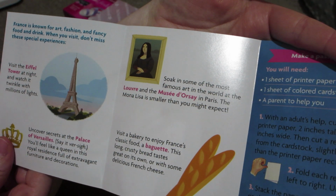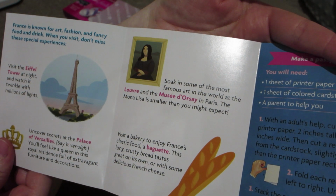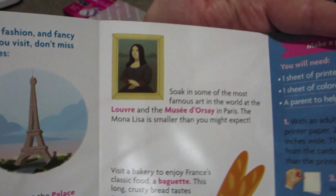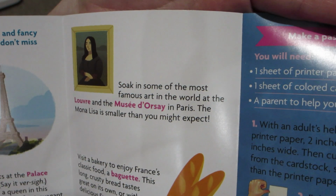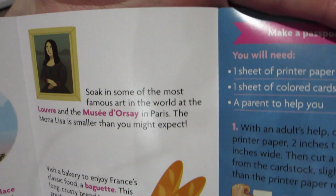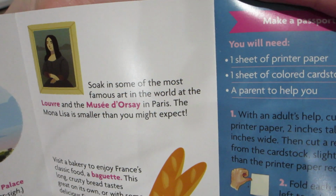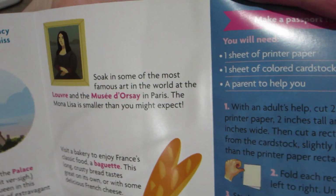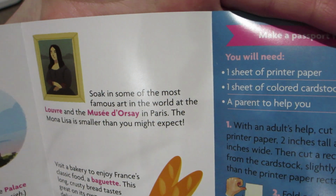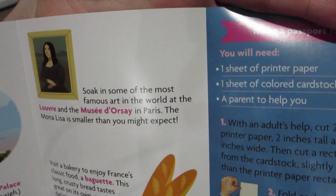Soak in some of the most famous art in the world at the Louvre and the Musée d'Orsay in Paris. The Mona Lisa is smaller than you might expect. Yeah, we were like, that's the Mona Lisa. We pretty much went to the Louvre for the Mona Lisa and we could not get over how small it was. And it took forever to get close enough to actually see it because there were so many people in that room.